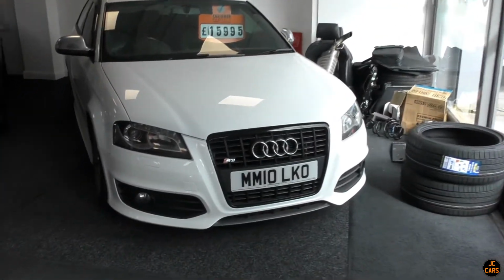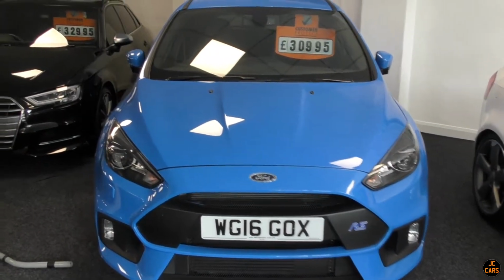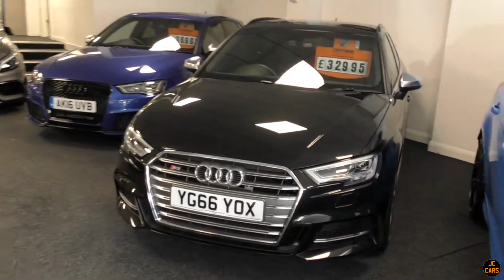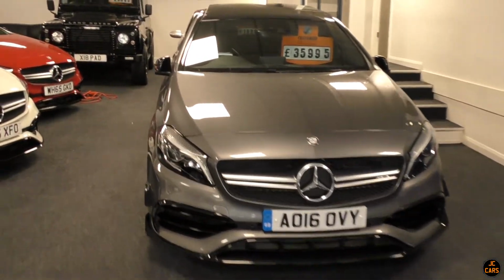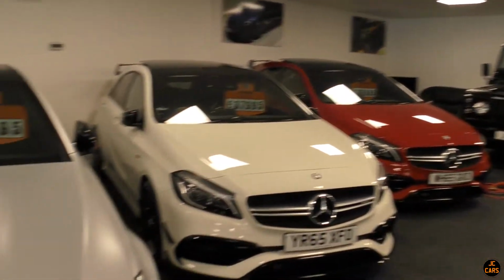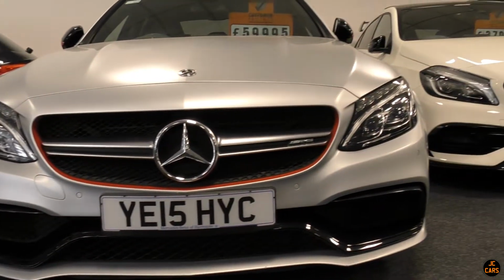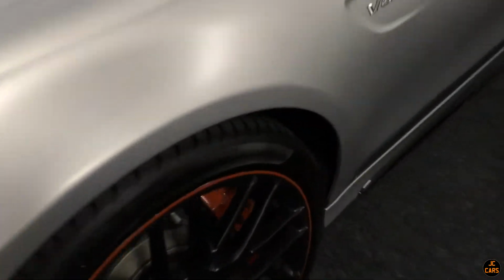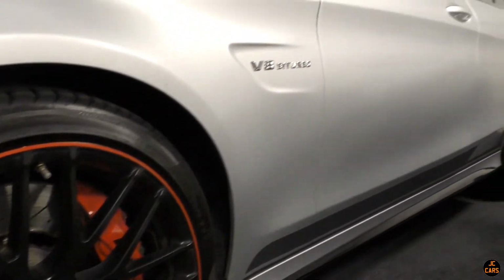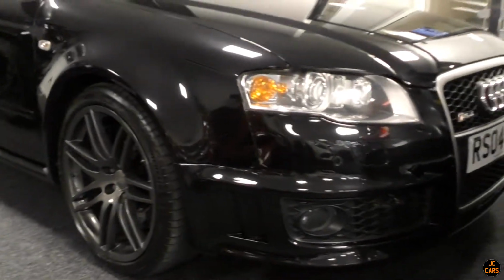Then we've got the old shape S3 here. This one's an S-tronic 3-door. Nitrous blue Focus RS. 66 plate S3. The RS3. A couple of other A45s as well. An S4 Avant there. And then this C63S Edition 1. Just looks stunning as well. And then another B7 RS4, black on black, with a nice RS4 edge.